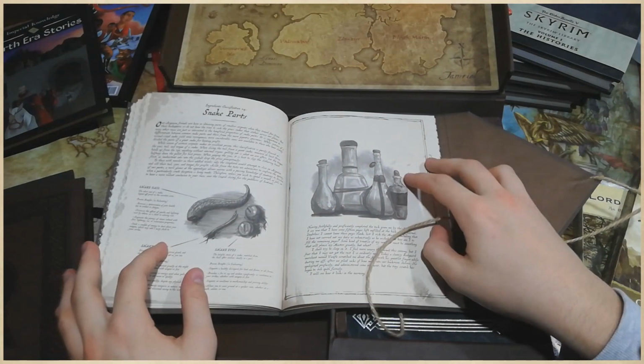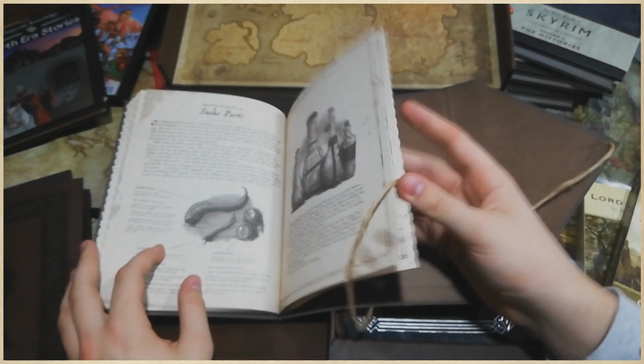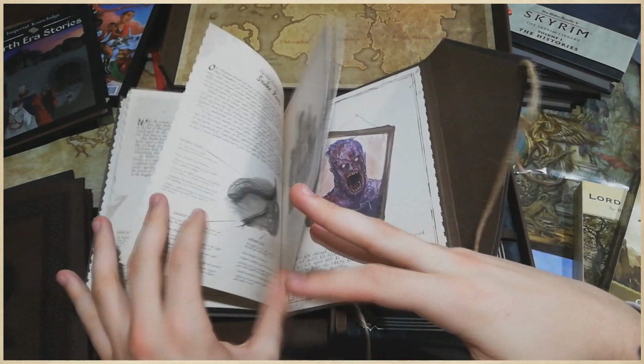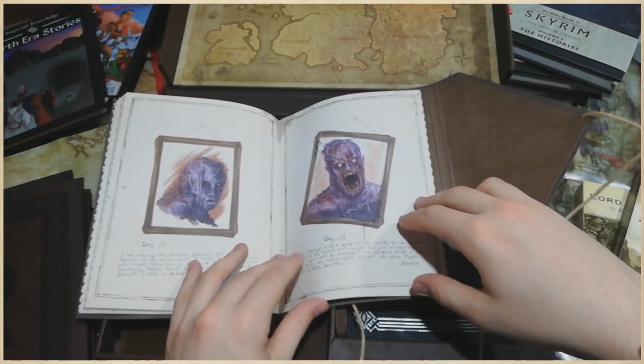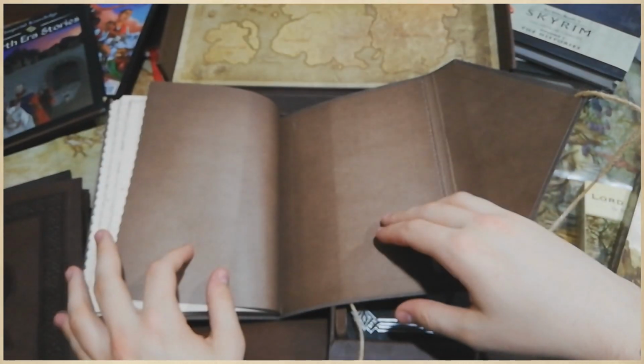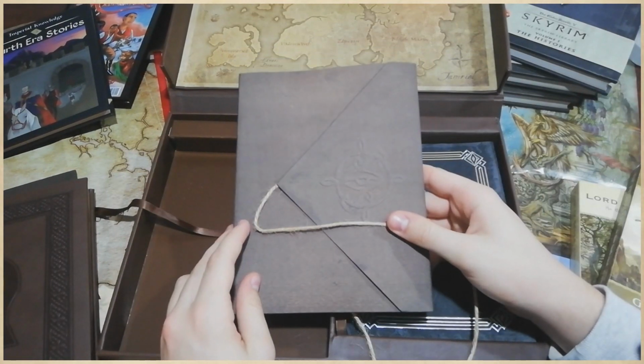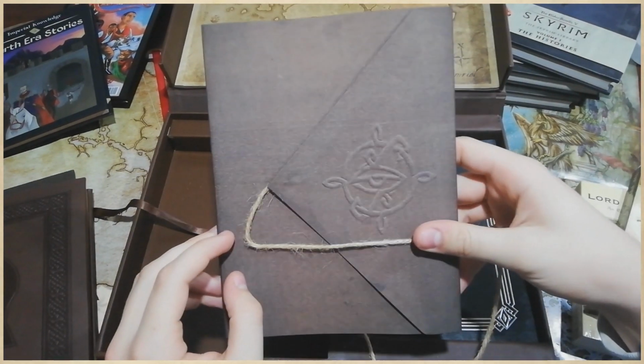In this book you get the lore on many ingredients, but you also get actual alchemical properties per ingredient, meaning that this book actually serves some actual purpose if you want to use it alongside playing the game. I mean, the internet is faster to just Google the alchemical properties, but I have to say, having this book is really more immersive and fun.